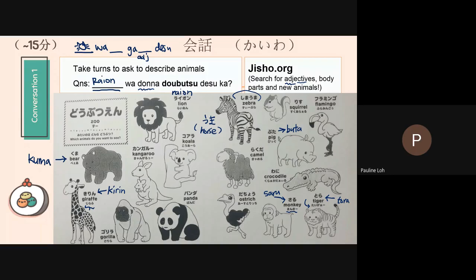I guess I ask someone now. I think the next one is Nicole. So lion wa dona dobutsu desu ka? So you're asking me about the lion, right? Yep. Oh no, this is so hard. Lion wa oki desu. So the lion is big. Okay, so now I'll ask Pauline. Kuma wa dona dobutsu desu ka? Sorry, which animal again? Kuma, bear.